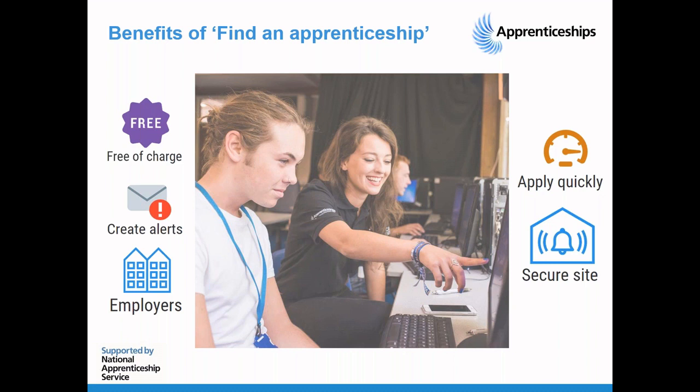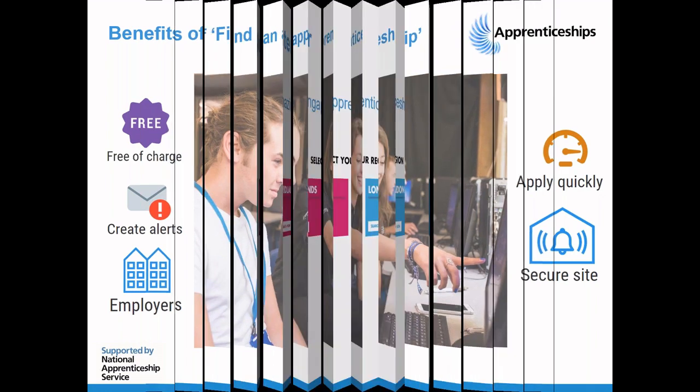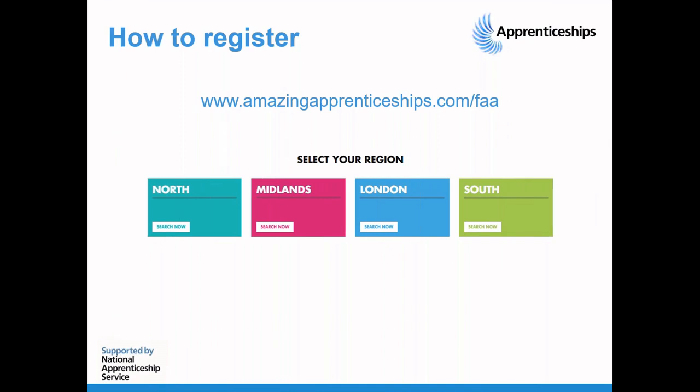It also gives you a chance to look at employers and their websites and what they're looking for in their workforce, so you can use it for research as well. You can also use it to apply direct to jobs. It's a very secure site, so there's no worry about other people getting hold of your information off there. So how to go about it?